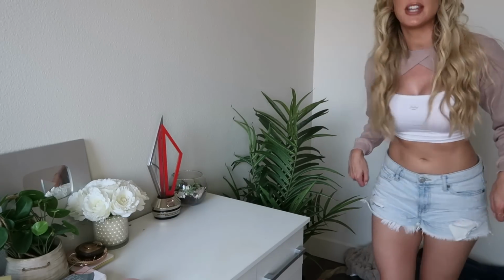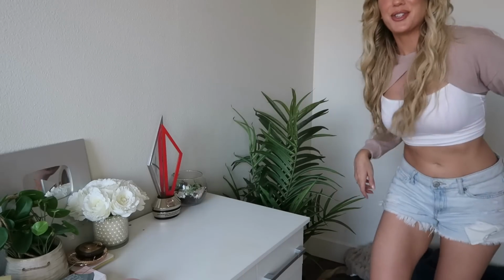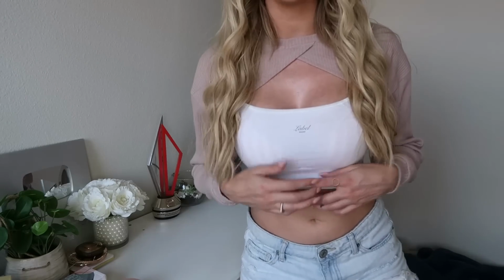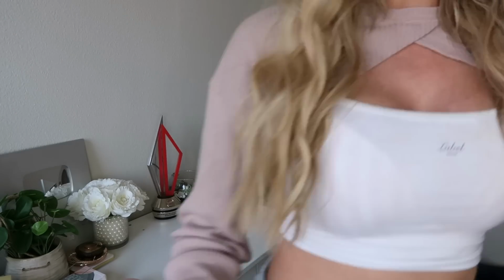To jump into the Vegas OOTD, today I just have on, okay, let me explain my outfit. So I have on shorts. I wear these shorts all of the time. I have on this little crop shirt. This is from Lights Label, which is Kathleen Light's clothing brand. It's super comfortable. I wear it all the time. And then I have on this, I don't know what you call these, from Zara. I used to remember what they were called, arm warmers or something like that.